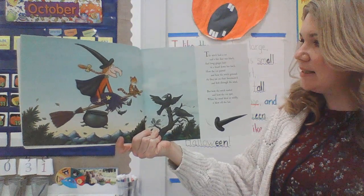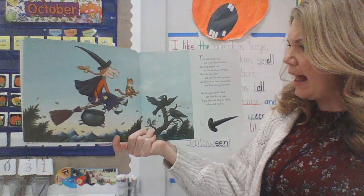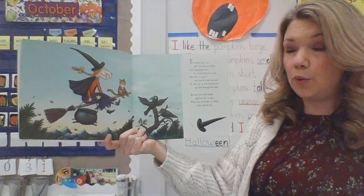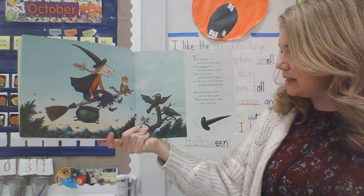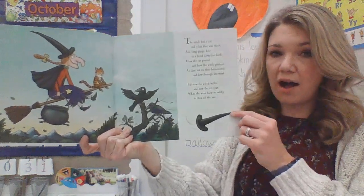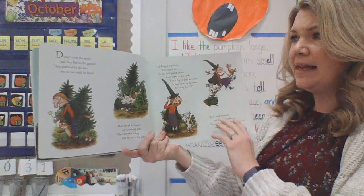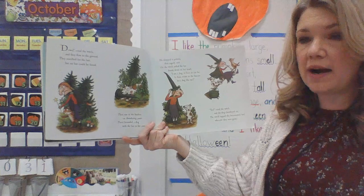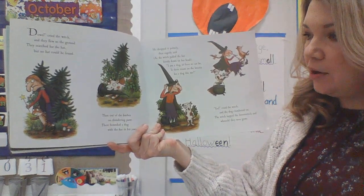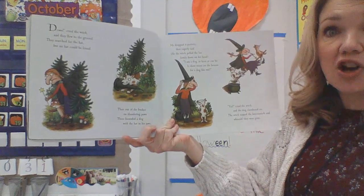The witch had a cat and a hat that was black and a long ginger hair in a braid down her back. How the cat purred and how the witch grinned as they sat on their broomstick and flew through the wind. But how the witch wailed and how the cat spat when the wind blew so wildly, it blew off the hat. Down, cried the witch, and they flew to the ground. They searched for the hat, but no hat could be found. And out of the bushes on thundering paws, there bounded a dog with a hat in his jaws.